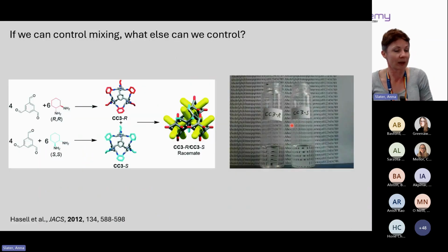So that brings me on to my third case study, which is if we can control mixing, and that helps us for these types of cage reactions, what else can we control? And maybe what we might like to control is the crystallization of these cages.